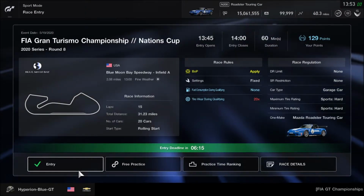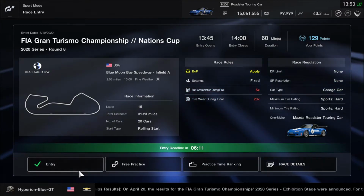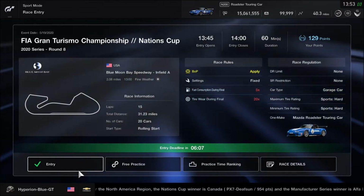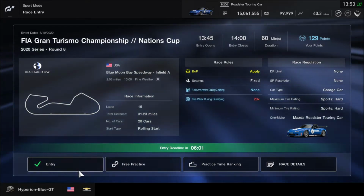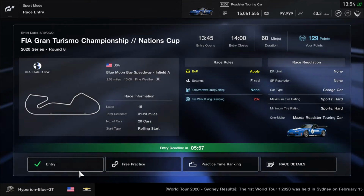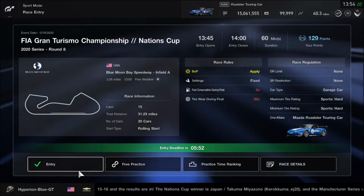This is Hyperion-Blue-GT. It's time to get ready for the 8th round in the 2020 Series Nations Cup on Gran Turismo Sport. Now we are racing at Blue Moon Bay Speedway Infield A for 15 laps, and we're going to take a one-make race category by using the Mazda Roadster Touring Car for today. This will have good slow speed corners because it will be a good track to be on the road course.